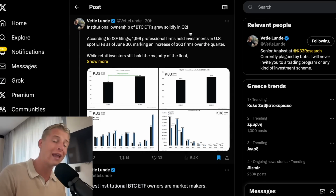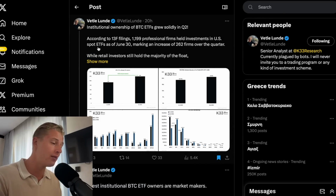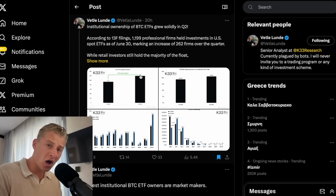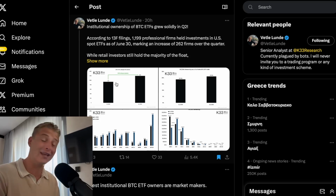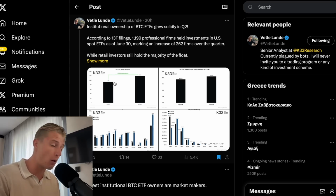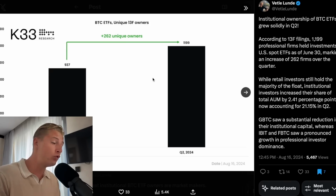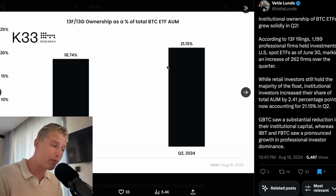And then if we're looking at this interesting tweet from Vetle Lande, he is tweeting about institutional ownership of Bitcoin ETFs grew solidly in Q2 2024. So after the most recent filings that they had to disclose, who is holding spot Bitcoin ETFs and what they're holding, we learned that more than 262 new institutions bought Bitcoin in Q2 2024, and also the total Bitcoin ETF assets under management has significantly increased in Q2.